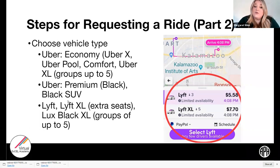All right. If you're going to a special event, for more money, you can request an Uber Premium Black car, a black SUV, or a Lyft Lux Black XL vehicle. Those are definitely going to be more money, but for the right event, you might want to pay it.